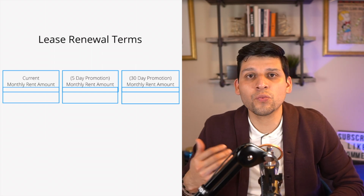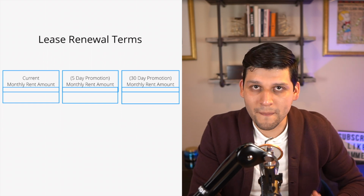Here's where things become interesting. The email should include an attached letter, which will include 3 different rental rates, giving your tenant the ability to choose the one that benefits him or her. The first rental rate is their current rate. In other words, what they're currently paying you in rent on a monthly basis.